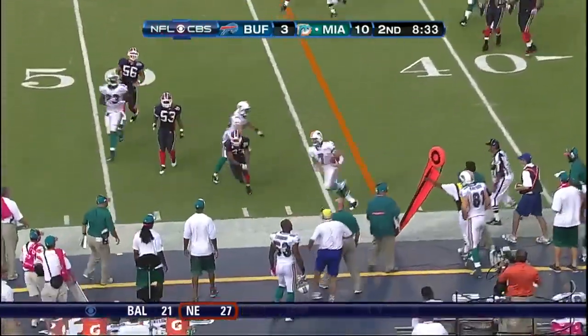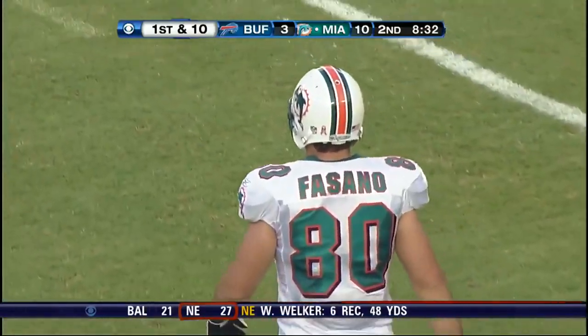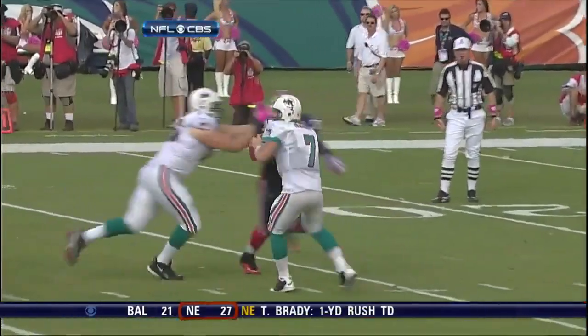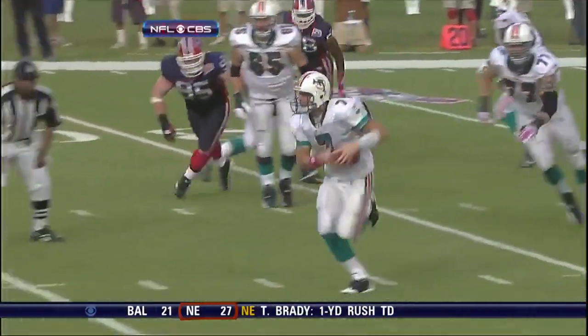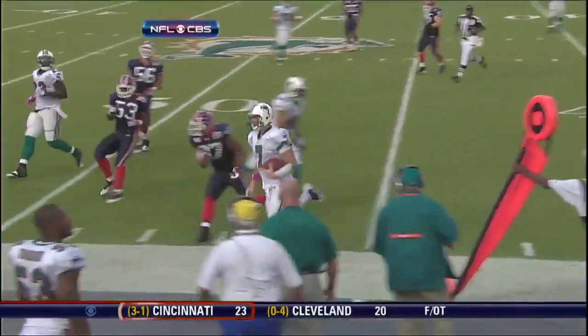Looking for a block. He got it from his tight end, and a gain of 12 by Henne. That tight end block came from Fasano, marking at the 46. Fasano did a good job of blocking George Wilson, number 37. And he does a good job of keeping his head up the field. He can tell when he has no one to throw it to. He's going to use his legs.